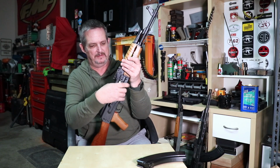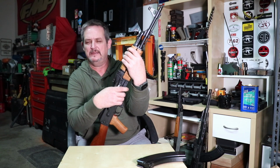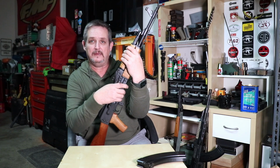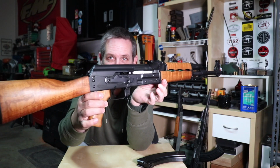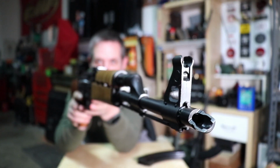You want to talk about the one area they kick the crap out of everybody else, it's in the finish. Certainly got that crap paint on an Arsenal beat, and got the park, that scuffed up park on a WASR beat. They're just beautiful guns and beautiful finishing. The fit and finish, look at that gas block. It's just gorgeous.